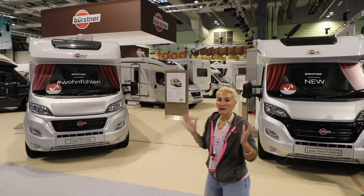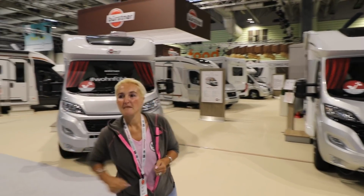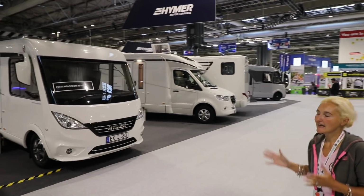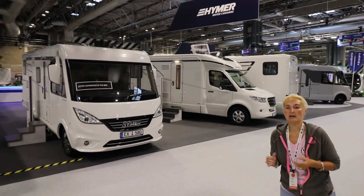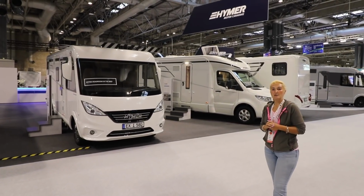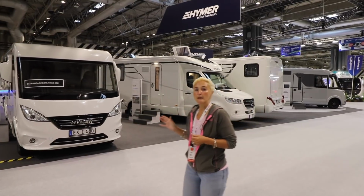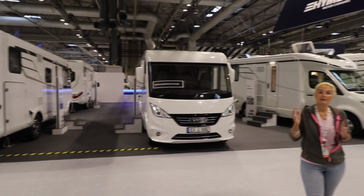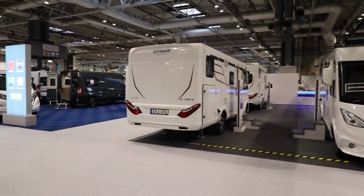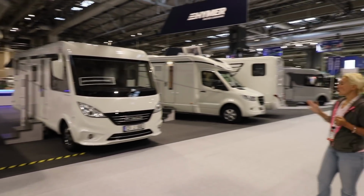But the Erwin Hymer stand would not be complete without Hymers. And right at the end here, we have a vast display of Hymer motorhomes. Now these are the creme de la creme. You're going to have to put your hand in your pocket for these. We've got several, some of them are on the Fiat chassis, and they've also got a number that are based on the Mercedes chassis. That is a beautiful vehicle. We've got all sorts of models here. You really won't get bored looking at them.